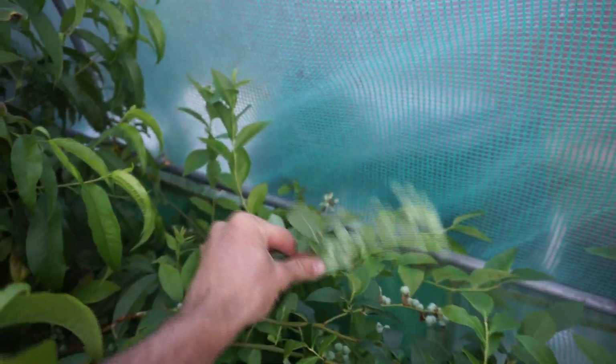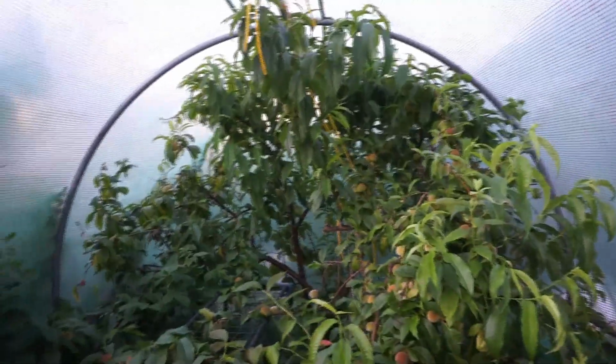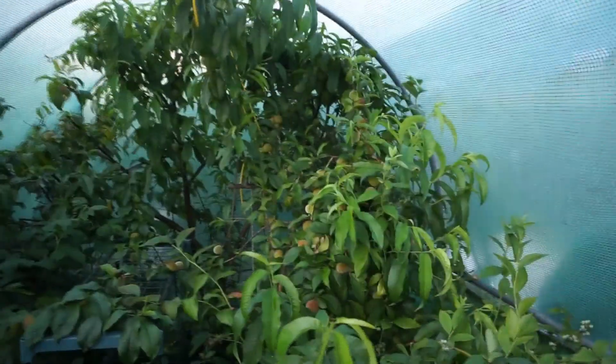Look at that, look. Absolutely wonderful, lovely crops there, really good. One of the benefits of growing them here in this tunnel is I'm not having to worry about netting them from the birds. Of course, a bird could get in there, but if that happens, it happens, and I'm not overly concerned about it. So here we go, I'll just show you here. Look at that, look. Fantastic crop, fantastic.